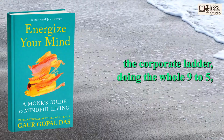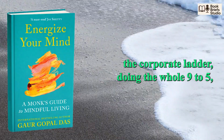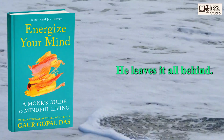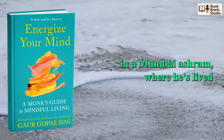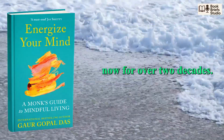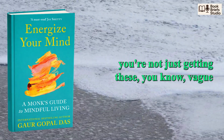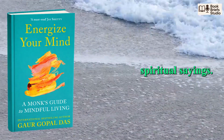Exactly. He was climbing the corporate ladder, doing the whole 9 to 5, or probably more like 9 to 9. And then he just makes this massive pivot. He leaves it all behind. He leaves it all. Goes to become a monk in a Mumbai ashram, where he's lived now for over 2 decades. Yeah. So when you read this book, you're not just getting vague spiritual sayings.